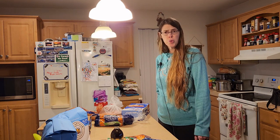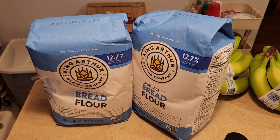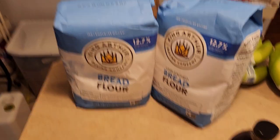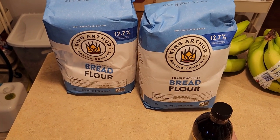Let me go ahead and show you what I got up close. I ended up picking up 2 bread flours for my daughter. She asked about picking them up. These are 10-pound King Arthur bread flours, and at $7.99 for 10 pounds, you couldn't beat it.